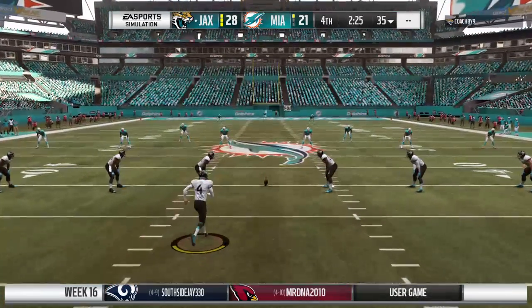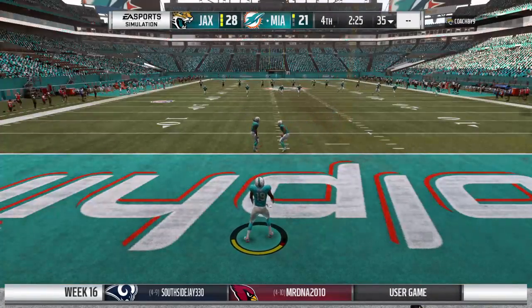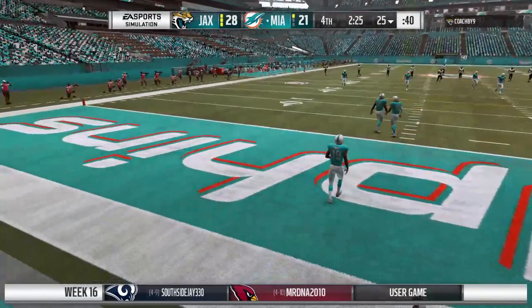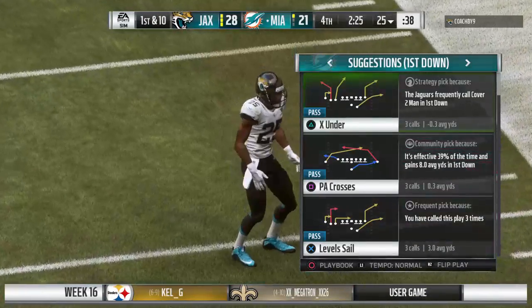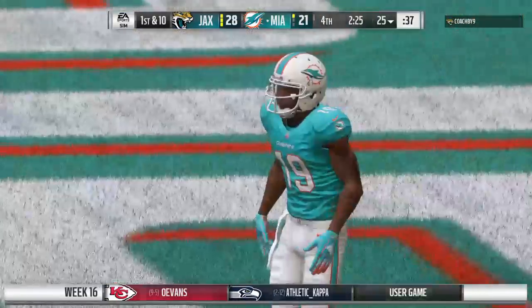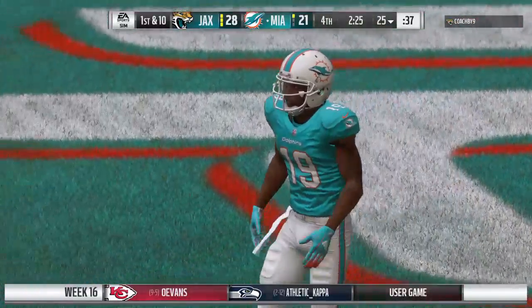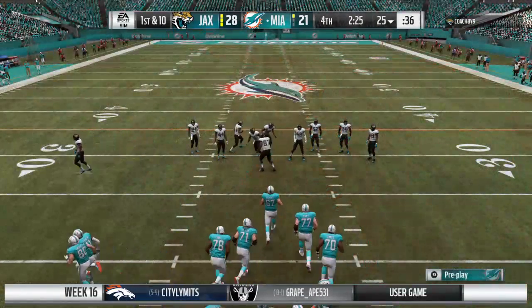Here's Lambeau out to kick this one away. And this will not be returnable. It's out of the back of the end zone for a touchback. The Dolphins offense now ready to go back out onto the field. And they'll be looking to atone for last time's mistake of fumbling inside the red zone. Certainly they don't want to do that again.